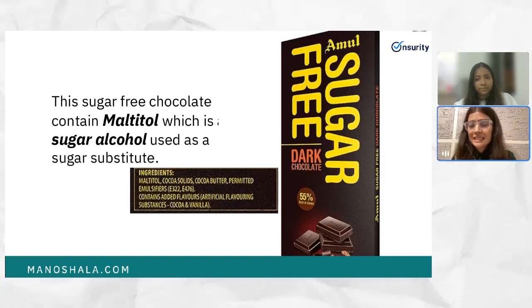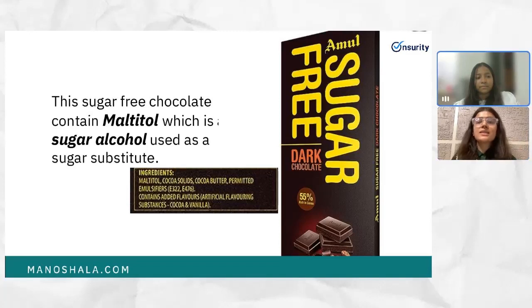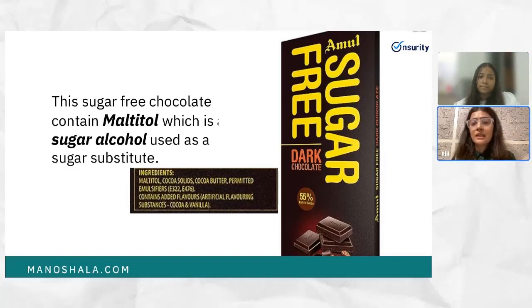The first 3 to 4 ingredients denote the maximum quantity in that particular product, and the maximum here is maltitol. If you can just see the slide zoomed in a little bit, the first ingredient is maltitol. So even more than cacao, it is maltitol. You can just imagine how much artificial sweetener they have added. Artificial sweetener is not as sweet as sugar, so brands have to add more of it just to make a taste similar to sugar. Because of that, the quantity of artificial sweetener is more than even their main ingredient, which is the cacao.